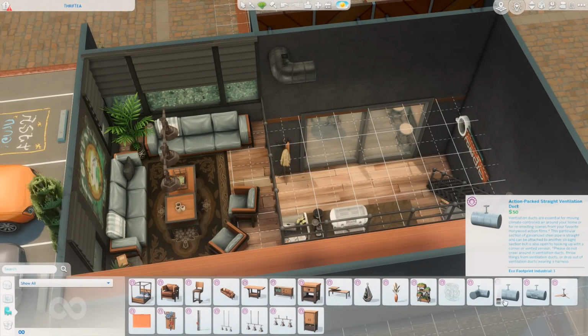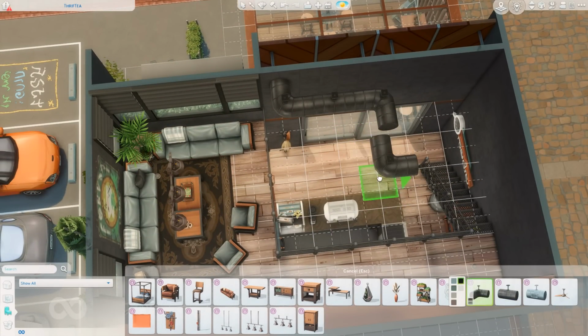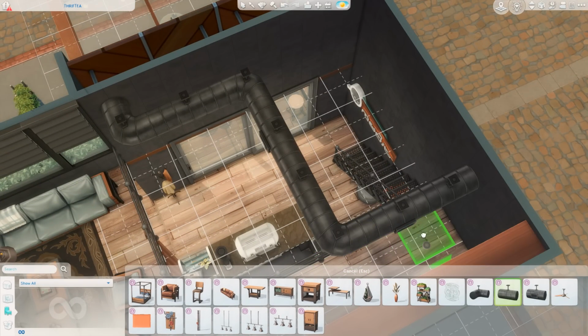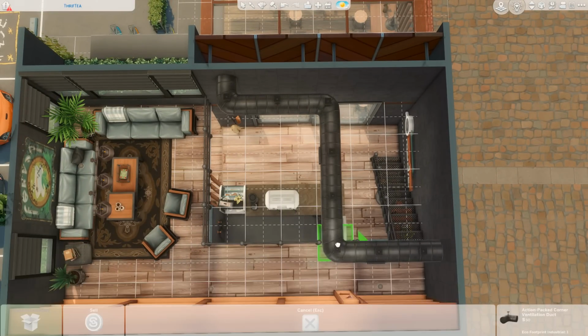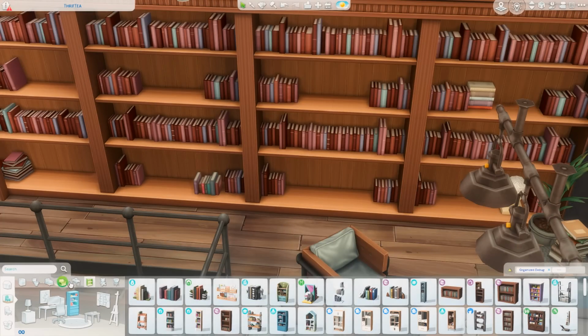And then I added this piping, which came with the Industrial Loft kit. I forget about this all the time, and I was really excited to use it. So we're just making a shape going over this lofted space to make it really feel industrial, you know, going for that whole vibe I was going for this whole time. So just moving those around so that they actually meet up with the wall. They were kind of floating in the middle because I have quarter tile placement on.